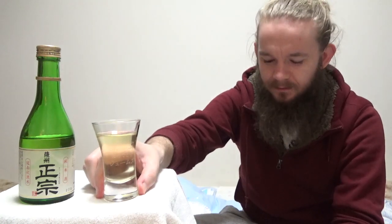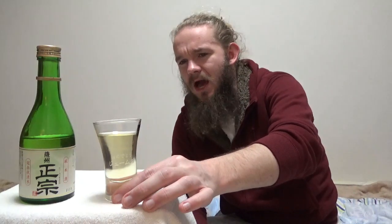Oh yeah, that's really, really very nice. This is definitely one of the more smooth and oily sakes that I've come across recently. This one ticks a lot of boxes for me. I mean, regardless of whether it's craft beer or whether it's sake, I really appreciate sort of big oily flavours. I don't know, it just ticks the boxes for me.